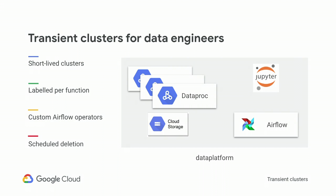The way we do that is we allow our data engineers to provision clusters via a series of custom Airflow operators that we wrote ourselves. So our data engineers use Airflow as an interface to create these clusters and create their ETL jobs and then shut the clusters down.